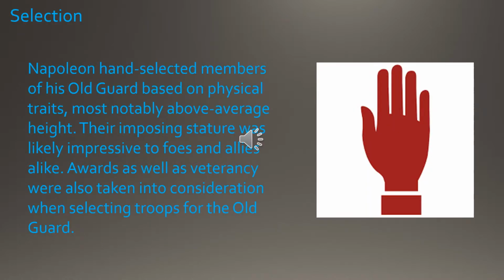So selection. This was actually a pretty easy one to find, but I found that Napoleon hand-selected the members of his Old Guard based on physical traits, most notably above average height. Their imposing stature was likely impressive to foes and allies alike. Awards as well as veterancy were also taken into consideration when selecting troops for the Old Guard. Most troops had to have at least a couple of campaigns, and they had to have a certain amount of years that they served with Napoleon. So those are just the selection requirements.